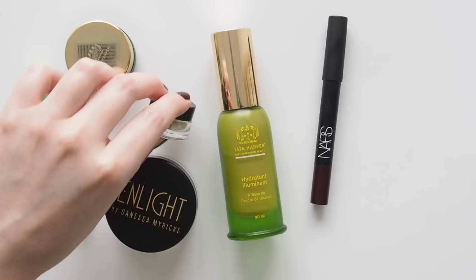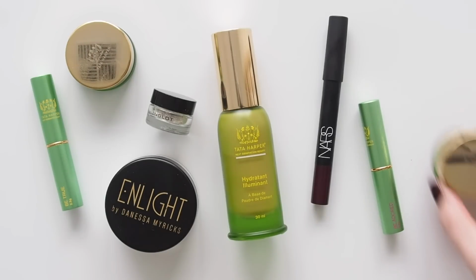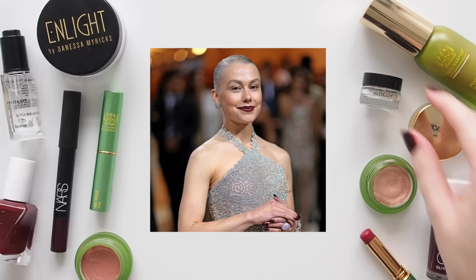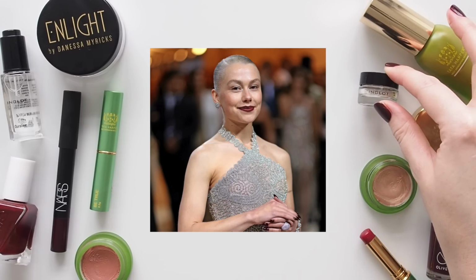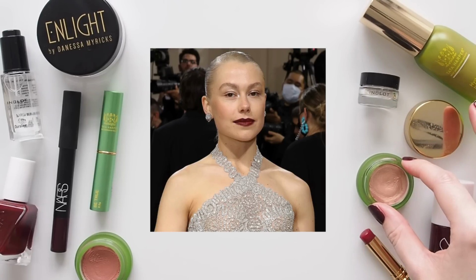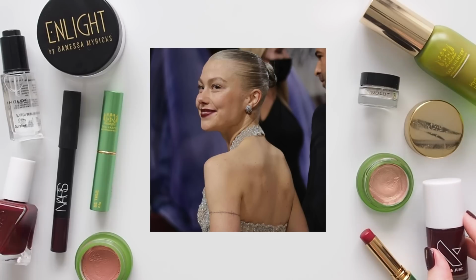To celebrate that first Monday in May and the first anniversary of one of my all-time favourite Met Gala beauty moments, I'm breaking down Phoebe Bridgers' red carpet look from last year. A product breakdown I've been meaning to share for a year and an impactful but minimal makeup look that has stayed in my mind ever since.